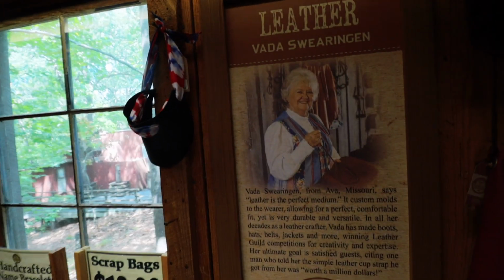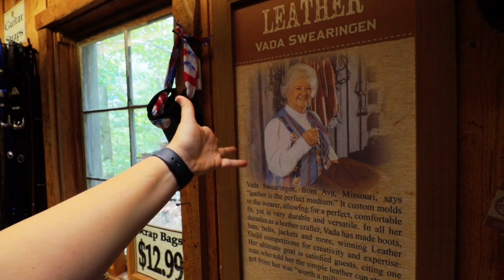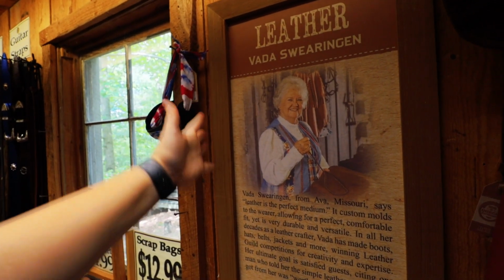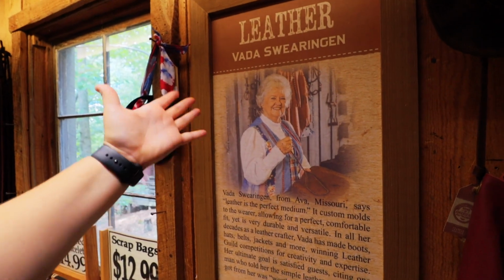Now when you're out shopping though, make sure you check around for all the signs. The signs around the park are great because they tell you about the people who are here, and then also have those funny little quips like outside. This one actually tells us about one of the people who has been working here at the park for quite some time and has become synonymously known with the leather shop.